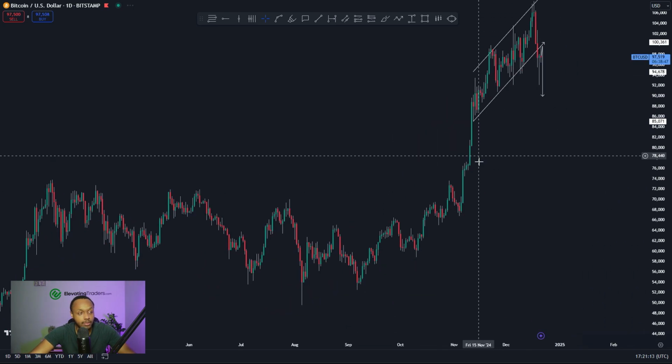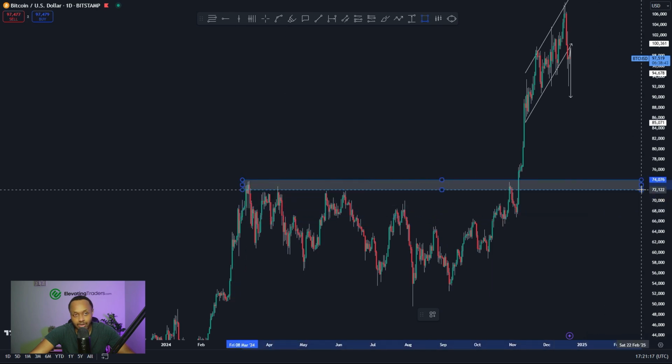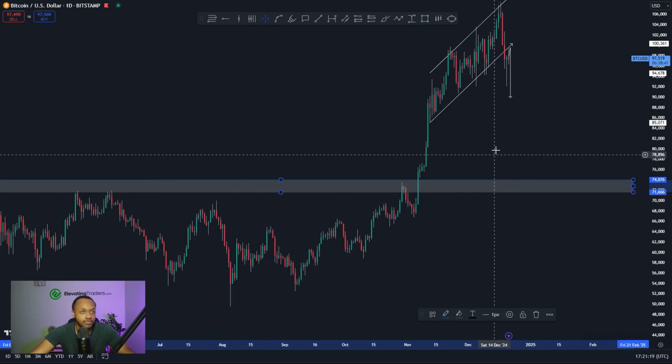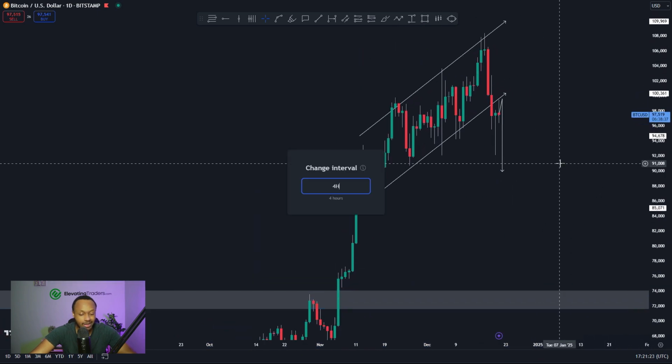And now it might just be a bigger pullback for Bitcoin. It probably will be, maybe to come back and retest some highs here around 72, 74k. I wouldn't be surprised to see that. But the fact is we've broken out of the channel. We're trading underneath it right now.